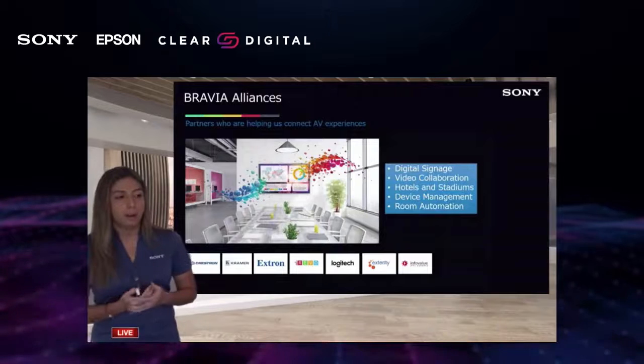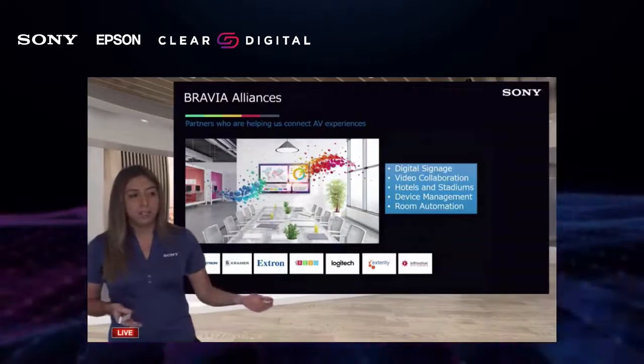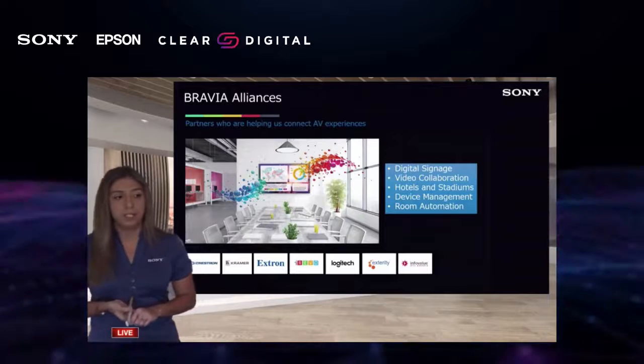That leads us into our Bravia alliances. So additionally, separate from digital signage, we also collaborate with video conferencing platforms, hotels, stadiums, device management, and room automation.